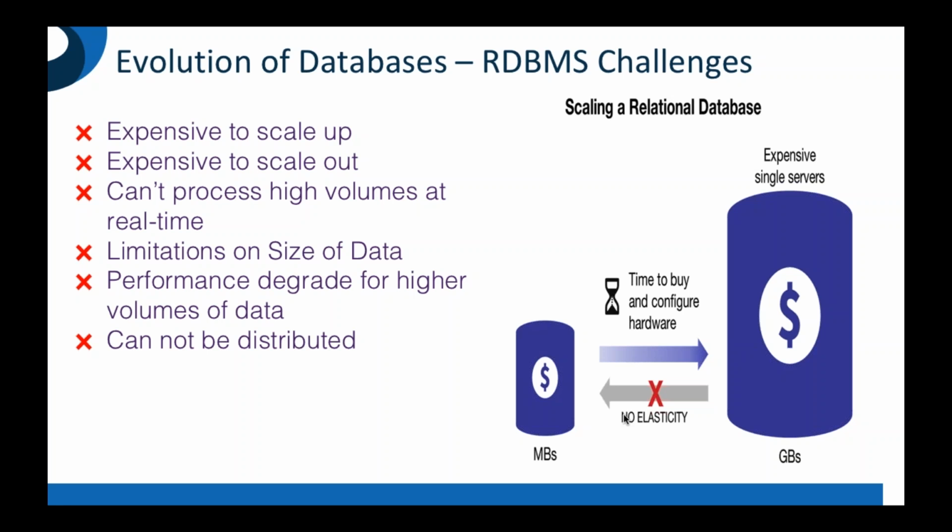And they're also expensive to scale up. Scale up in the sense increasing the capacity on a single node to support high volume. And also there are limitations in hardware in a particular single node. Even if they are able to process high volumes of data, they cannot process particularly huge volumes of data. So obviously there are some limitations on the size of data they can hold and process. And you will clearly notice the performance degradation as the volume grows higher and higher.